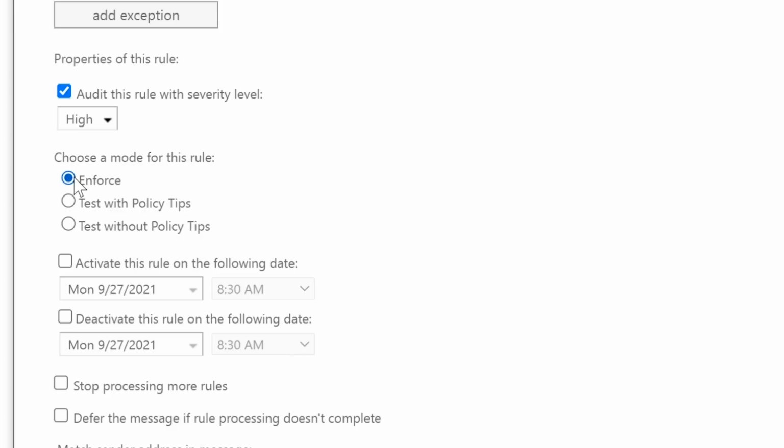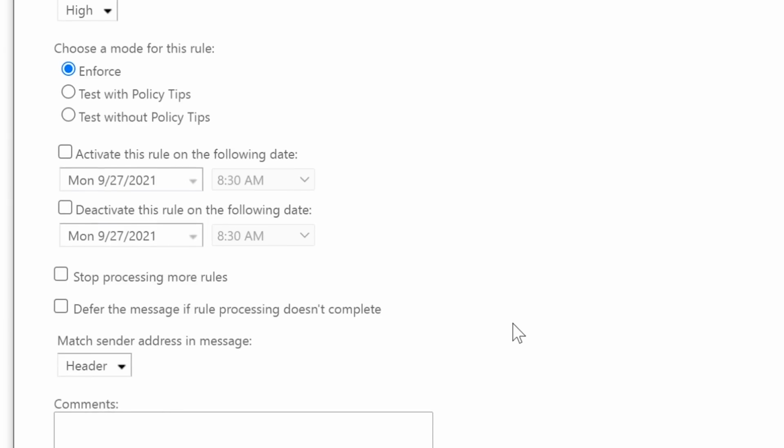If somebody sends this type of email, we're going to enforce it and we're going to route it and send it to Samantha to review. We could select test with policy tips and this and that, but in this case, we're going to keep it simple. We're just going to enforce it, all right? Just to keep it on point. And then it says here, activate this rule on the following date. We're going to leave that as it is because I want this rule to just work all the time. I'm not going to mess with these dates. So don't mess with dates if you want it to keep working, okay?